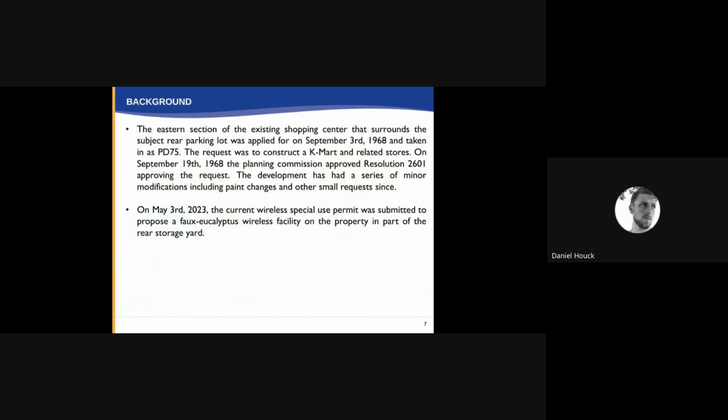So the background on the property is the eastern section of the existing shopping center that surrounds that rear parking lot. That was applied for on September 3rd, 1968, and taken in as PD 75. The request was to construct a Kmart and related stores. On September 19th, 1968, the Planning Commission approved Resolution 2601 approving the request. The development has had a series of minor modifications that aren't really that significant, mostly things along the lines of paint changes and other small requests.